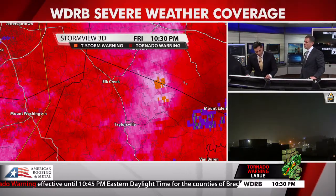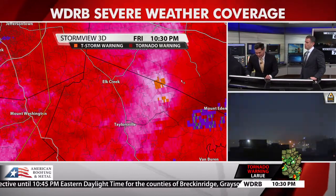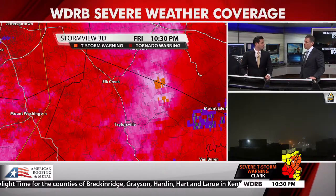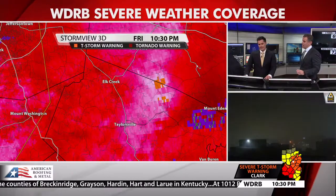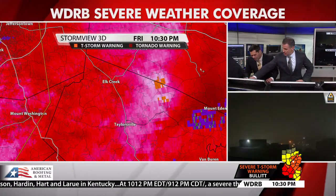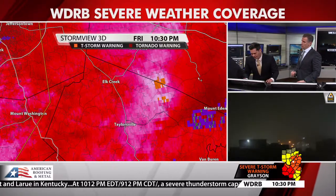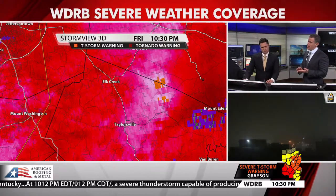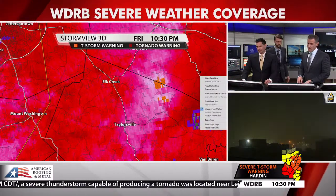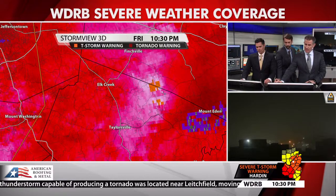And just some of the roads that they're moving toward now: Southville Pike, Finchville Road. And what's that major one there? That's Mount Eden Road. So if you're on the southern end of Mount Eden Road, what's the junction point there on the south side of Mount Eden? That's with Southville Pike. So at Southville Pike and Mount Eden Road, 75 mile an hour winds are moving in your direction. Absolutely.